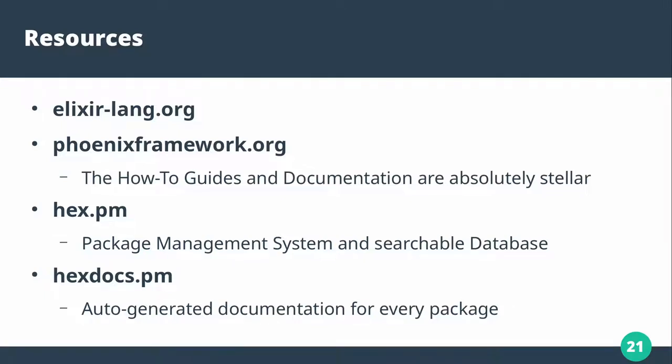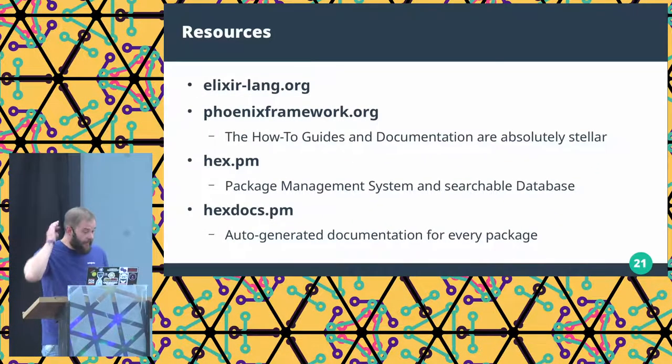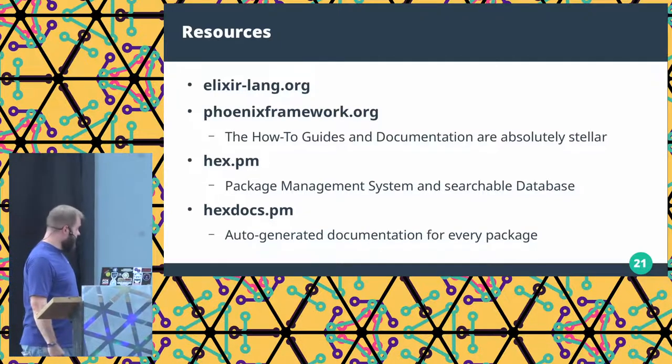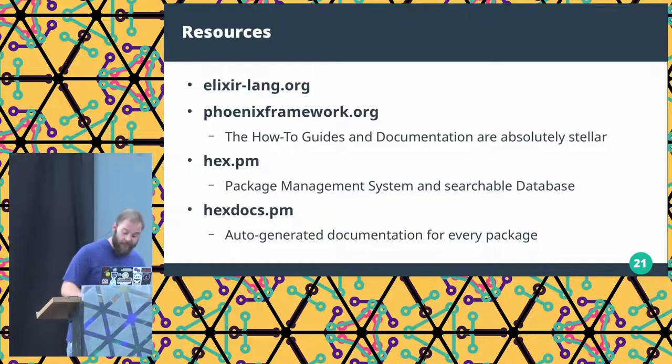If you want to learn more about Phoenix or the framework or Elixir Lang, the URLs are pretty easy. Elixir-lang.org is for the language itself. phoenixframework.org is the URL for the web framework itself. HexPM is Elixir's package manager, like Gem for Ruby. So you can go there and look for libraries that you want to use in your software. And there's also hexdocs.pm, which is for every package that gets published on HexPM. There is documentation automatically generated and published, right for you to consume.